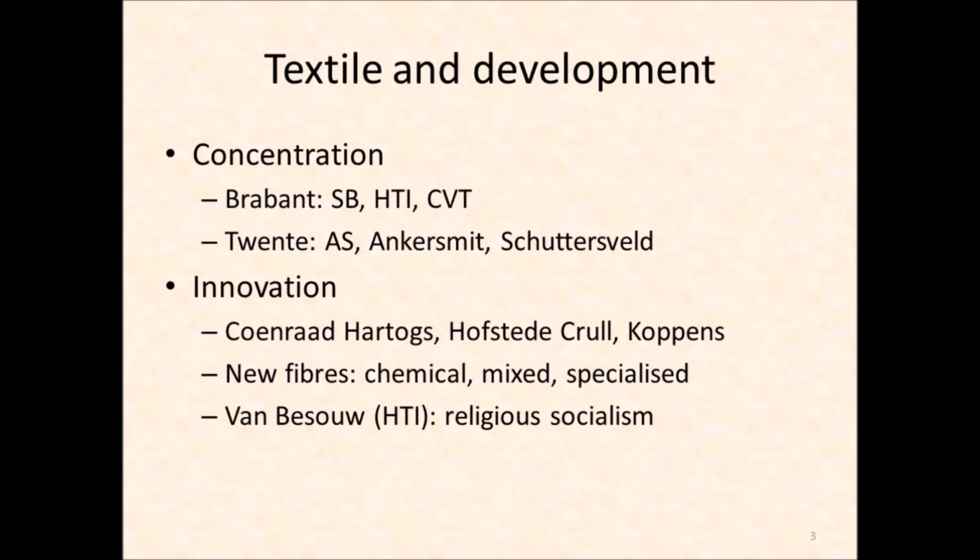Leo Coppens contributed more inventions in the next generation, in particular a device to change the yarn in the spool automatically. Another important development was artificial fibers. Enka floated on artificial silk, Ankersmit on polyester, AS on hybrid yarns. Tenkate branched out to glass fiber weaving, eventually making their company Neverdal a producer of artificial grass.